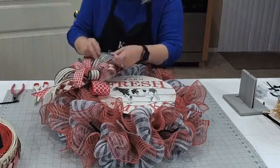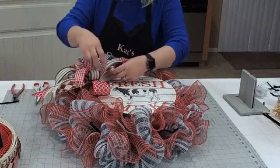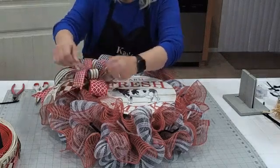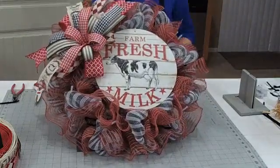Yeah. So I'm going to try to pull these this way. I'm trying really hard not to cover up my sign. So that's what it looks like right now.